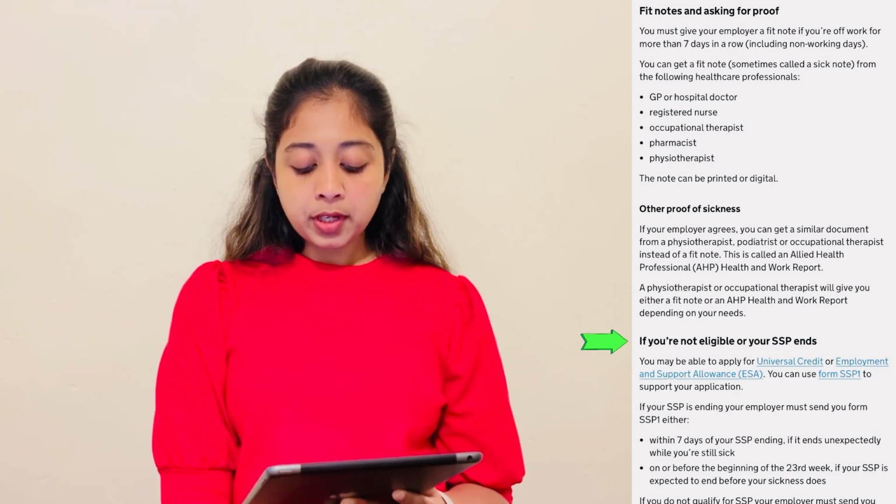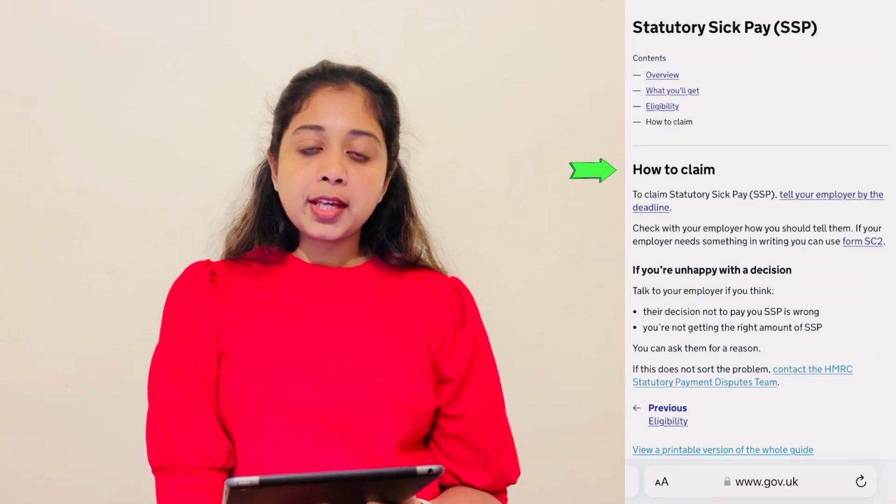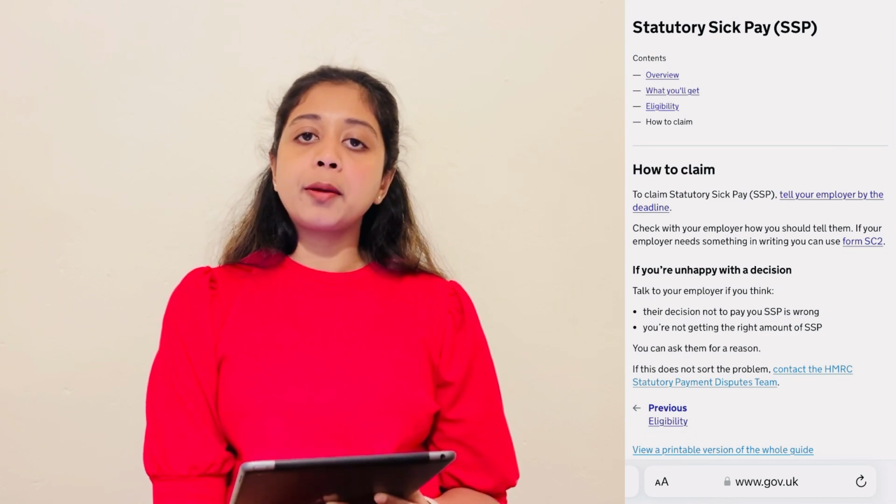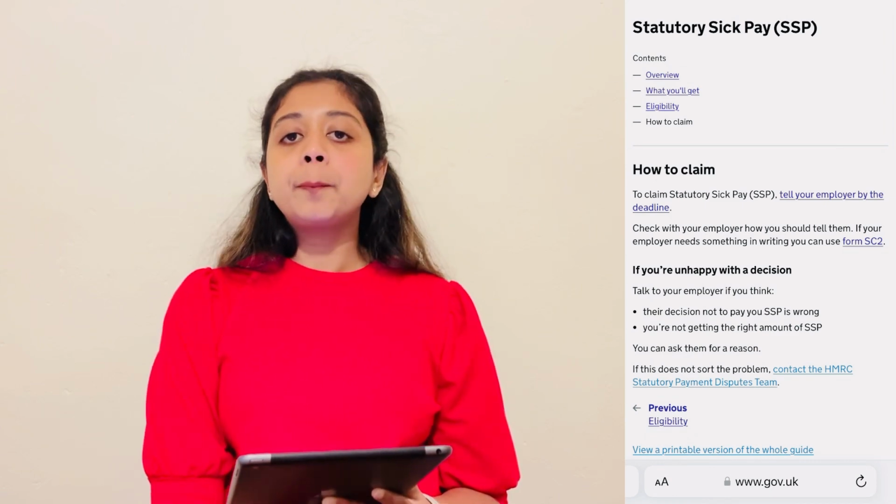The next section is what you can do if you are not eligible or your SSP ends. You may be able to apply for universal credit or employment and support allowance. In case you are not eligible for SSP, you can look into these two options to check whether you can apply for them. Now let's move on to the last section, which is how to claim. If you are eligible for SSP, you should know how to claim it. To claim SSP, tell your employer by the deadline as we discussed in the previous section.